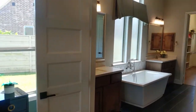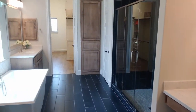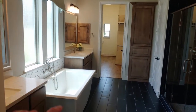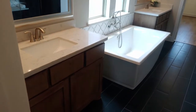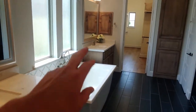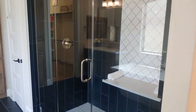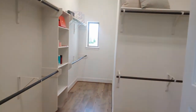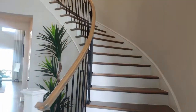Yeah, so off of your bedroom, you have your huge master bath. Just look at this. A place for a standalone tub. You can probably get any kind of size or configuration you want. You get his or hers, either one, and you have a separate makeup. Big shower. And a huge walk-in closet. Very nice. All right, let's go upstairs.